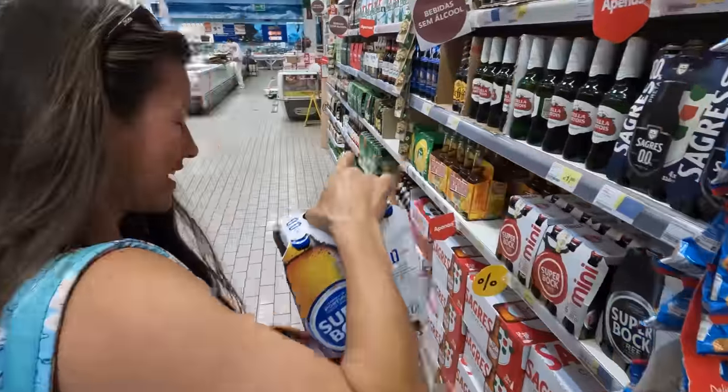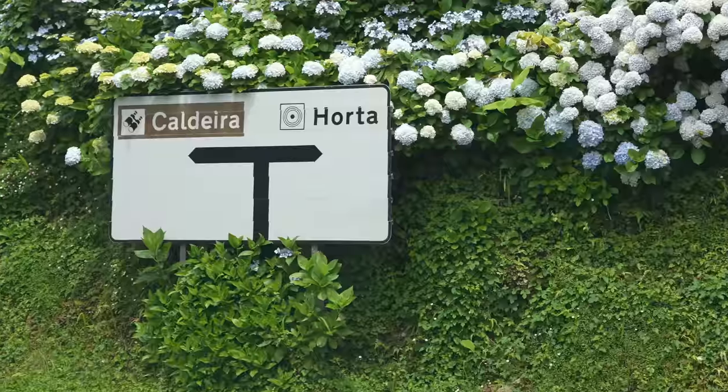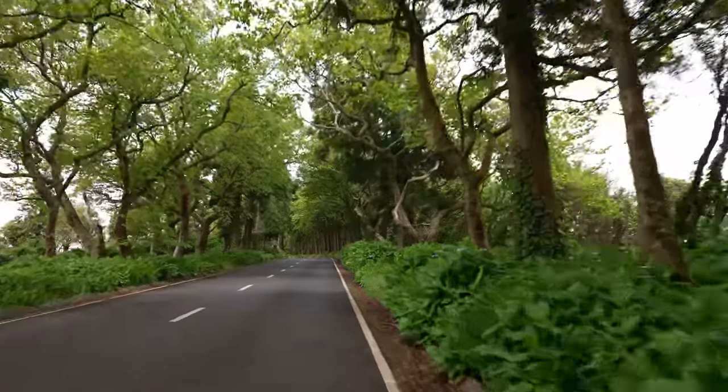Alcohol free, baby. The first stop on our road trip would be the caldera, which is basically the volcanic crater on the top of the island's highest peak. But do you smell that? It's just like the sweet scent of flowers all around. I was gonna say, all I smell is like the clutch that I'm burning out right now.